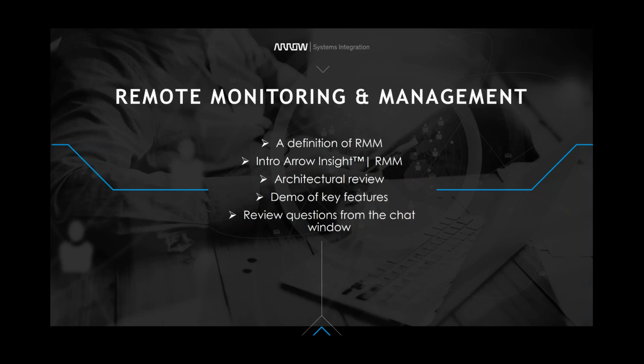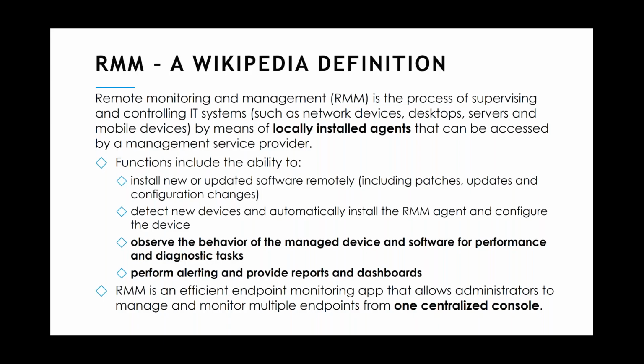Okay. So, when I was putting this together, I started out thinking, how can I ease into this? I jumped out to Wikipedia, as we do frequently on these kinds of webinars, and pulled a definition they had out there for RMM, or remote monitoring and management. I'm not going to read this whole thing for you. We'll leave it up there for a second.